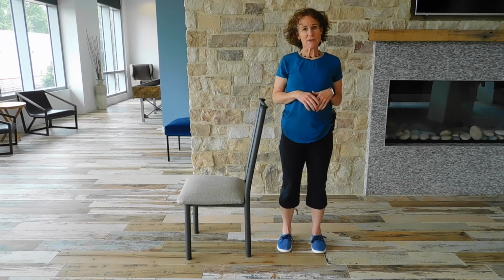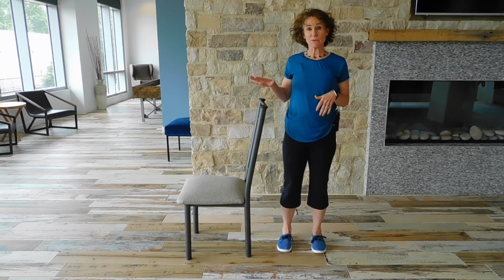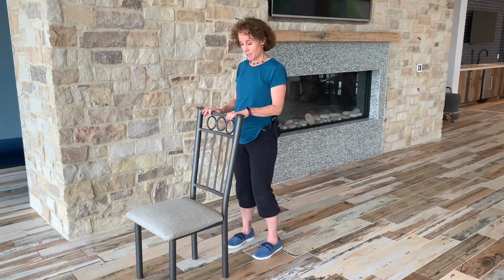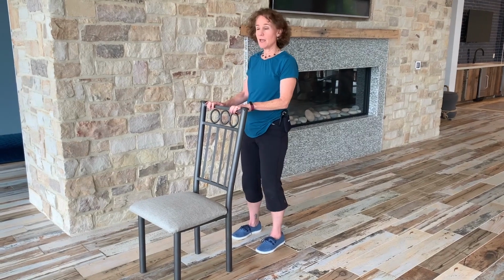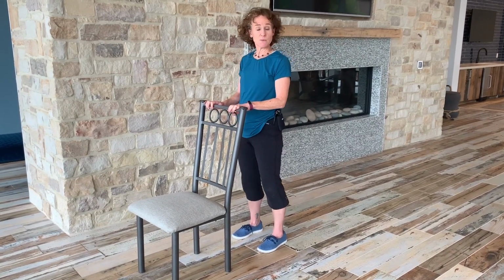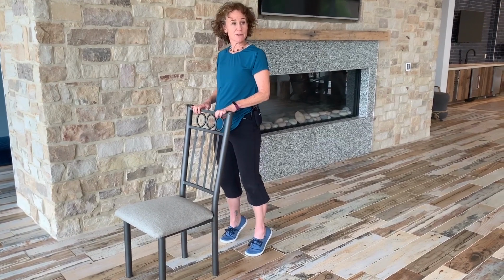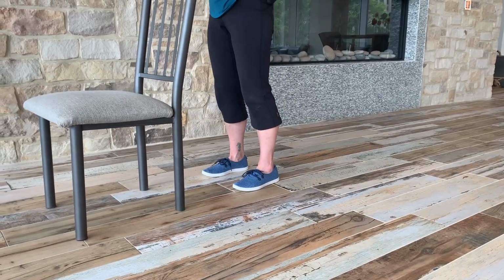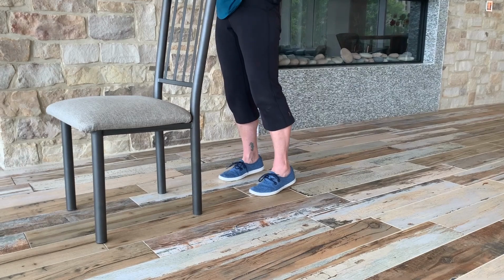So our next exercise we're going to do is both a strength and a balance exercise. And what I'm going to have you do is you absolutely need a chair with a high back. You're going to turn and face the back of the chair. And I want you to start the exercise with both hands on the chair. And what we're going to do is we're simply going to raise up our heels just like this. So we're lifting straight up, holding, and lowering down.